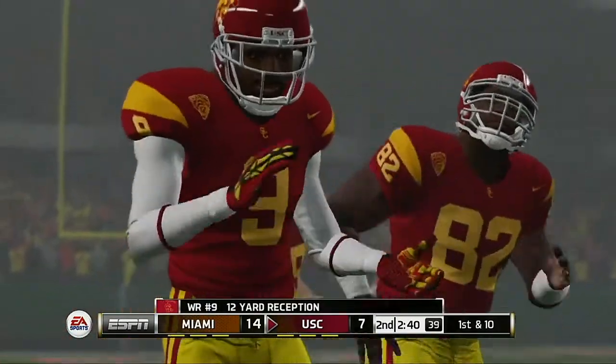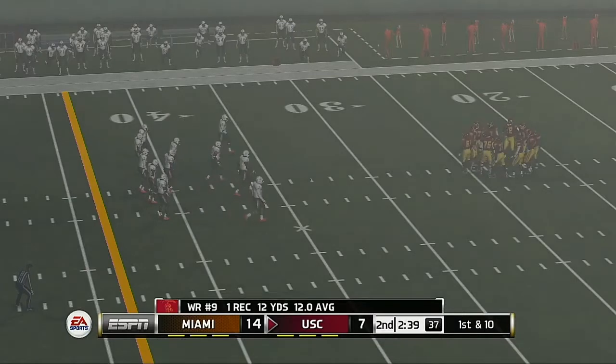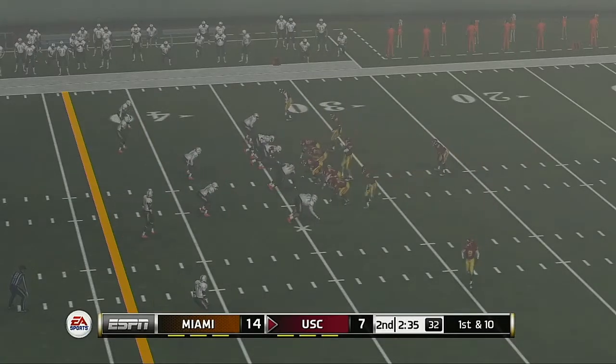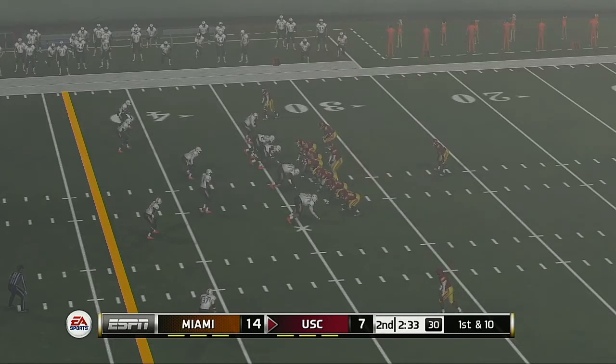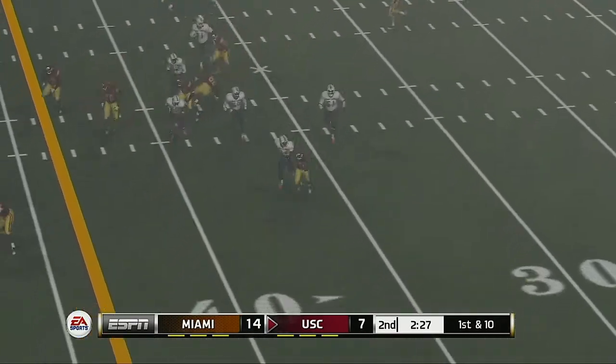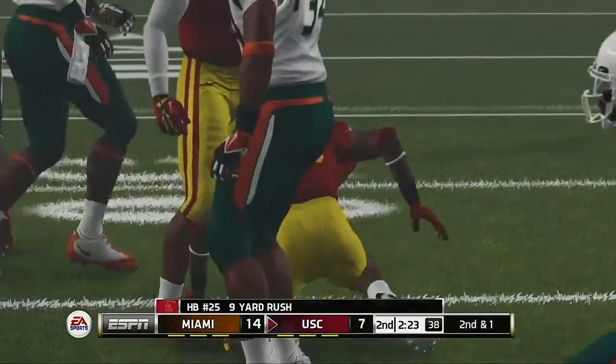Nice catch there before he stepped out of bounds. He made a really good move at the line of scrimmage. Sometimes all you need to do is throw off the defender's timing just a little bit at the start of the play. We've got a first and 10. Ball on the 33. Gains his way to the 43-yard line.